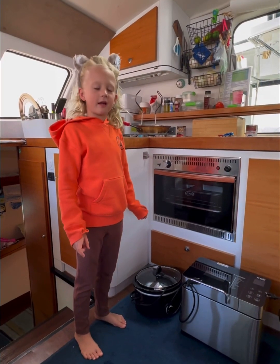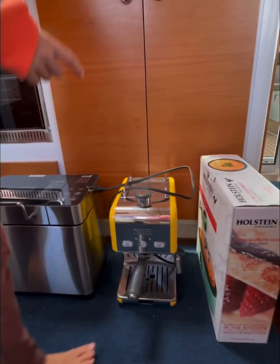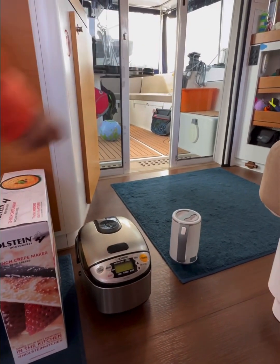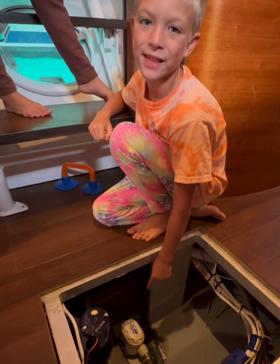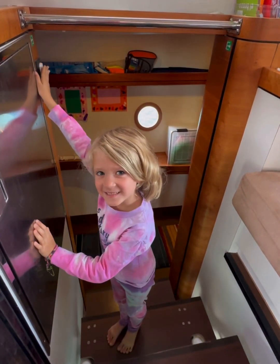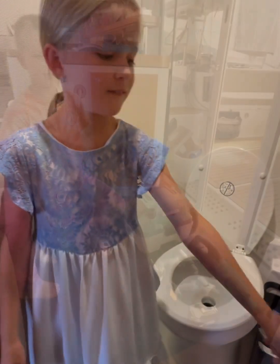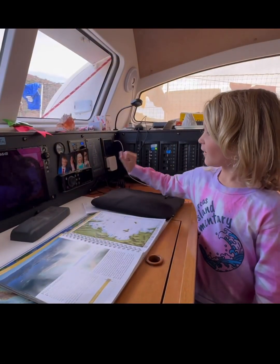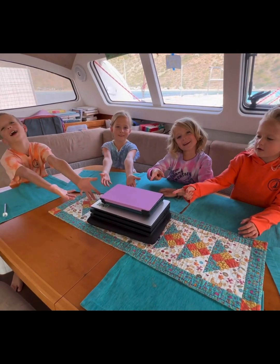These are our kitchen appliances. Crock pot, bread maker, espresso maker, crepe maker, rice maker, and coffee maker. We have three water pumps and six boat pumps. Washing machine. Lights. Flushing the head. All these tools use the same battery. Our stereo and trip plotter. Computers!